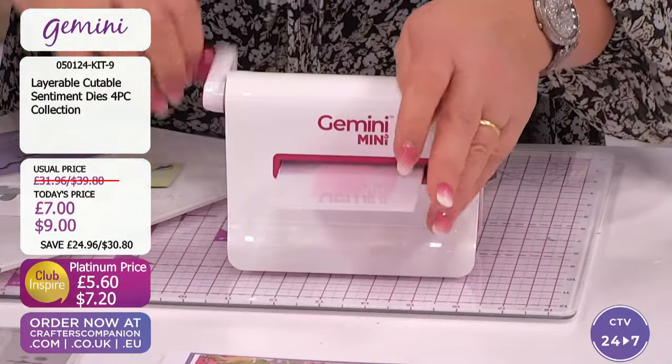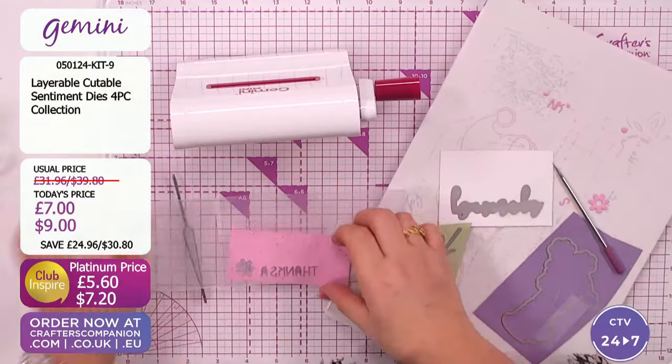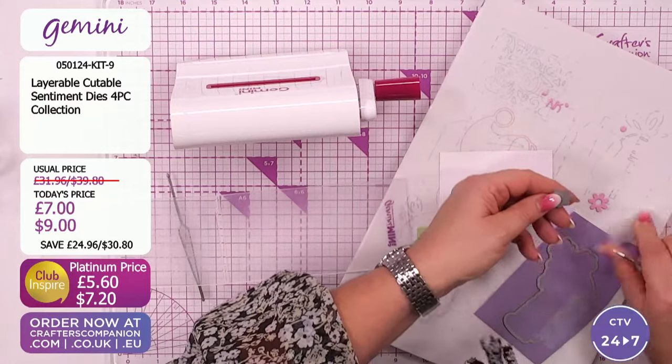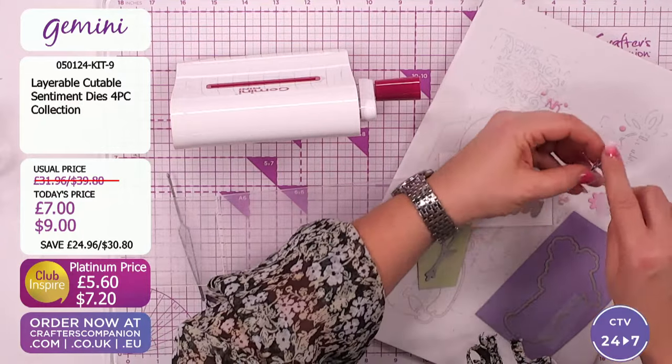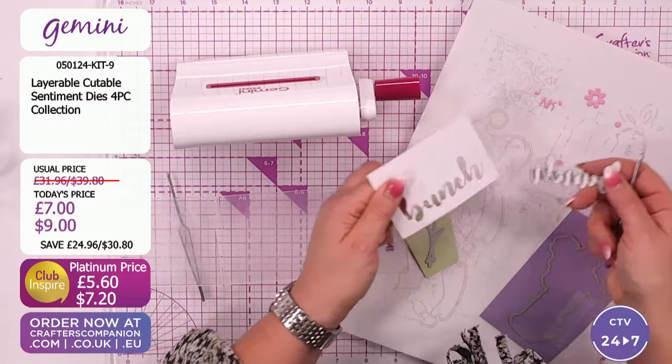Oh, yeah. There it is, felt that click then. I wanted another pink. I'll have to remember I've got some on here, not to brush them off. To pop that through there. That one's going to come out. And the centre. And then I've got my bunch on there.